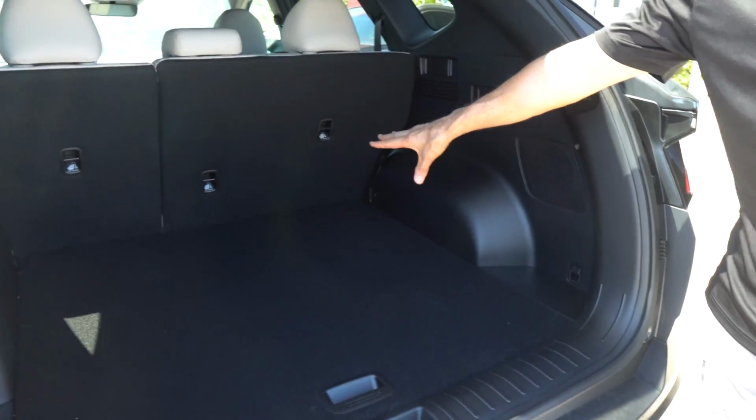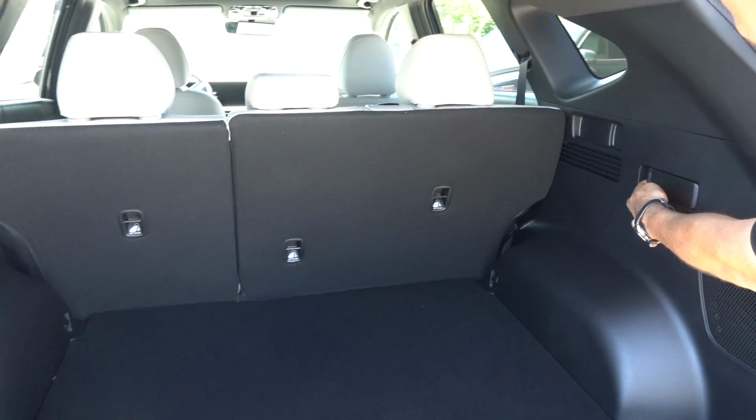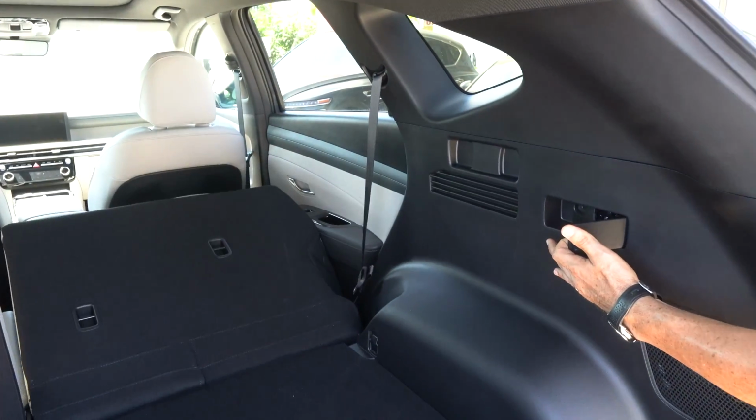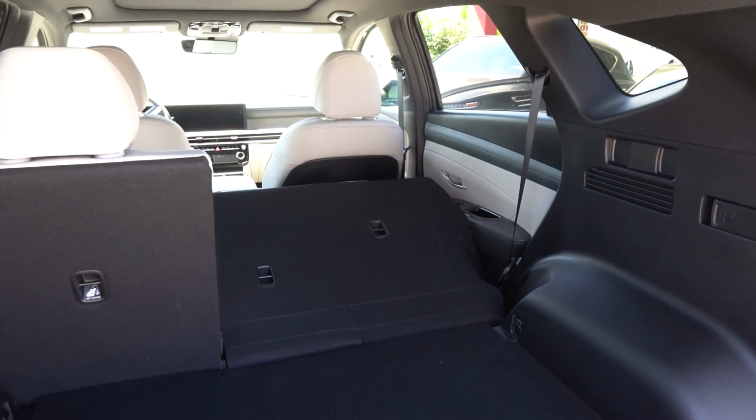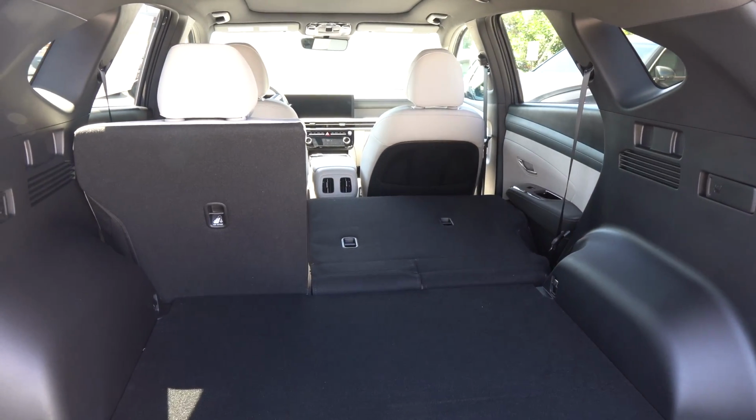You're gonna have 39 cubic feet of space with the seat up. Fold the seats down, and it's real simple. You're just gonna pull the handle. Look at that. And then to really make it go flat, I just gotta push it down. And it actually locks into place, which is a nice touch.